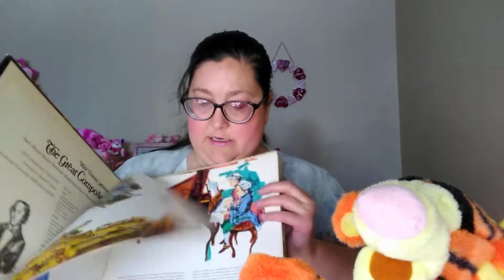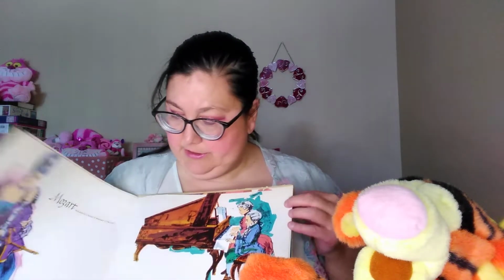And then this is Walt Disney Presents Great Composers, Bach, Haydn, Mozart, and it also has a book telling you about the different composers. And these are getting kind of old, but they are well loved as well.